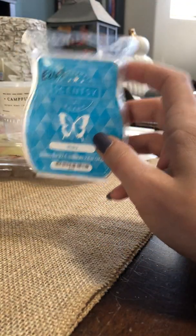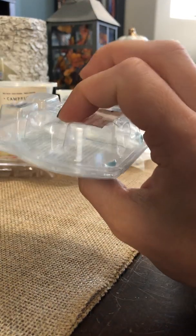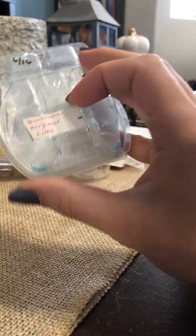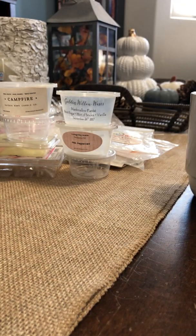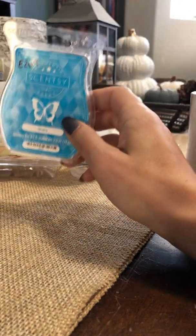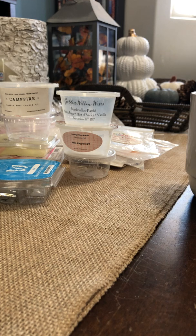I finally used up Shaka. I'm not hoarding anymore. I hoarded this since 2016 and I had like 3 cubes left and I finally used it. They say the scent notes are sandalwood, bergamot, and lime. I get a whole lot more in here. This is what I call a sweet, masculine, beachy scent. It is gorgeous. It is a monster. That thing will throw for 3 straight days in my house with my warmers on 24/7. If they ever bring it back, I will repurchase it.